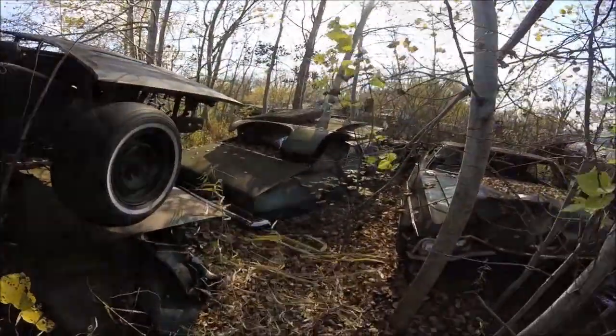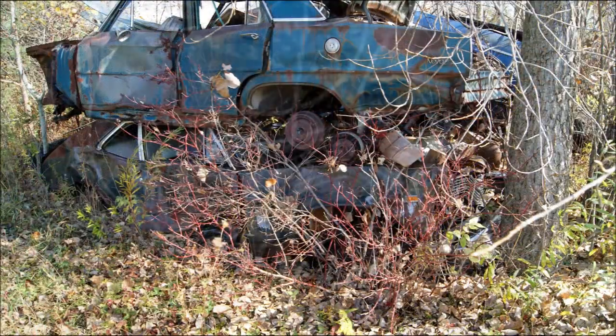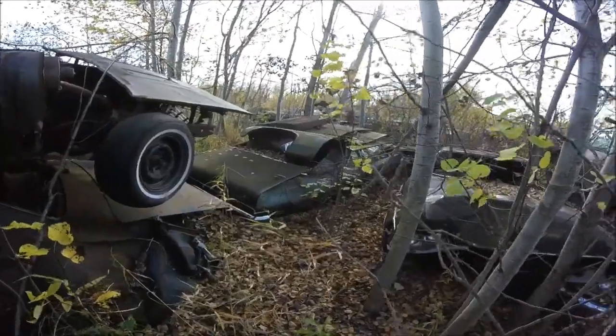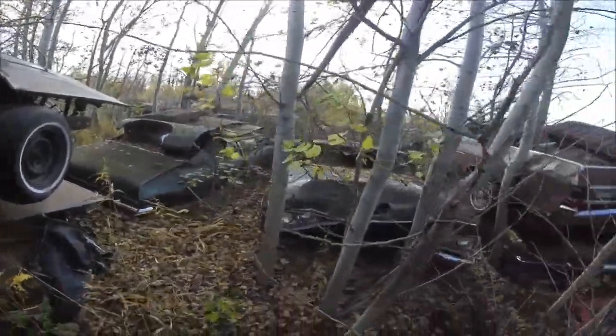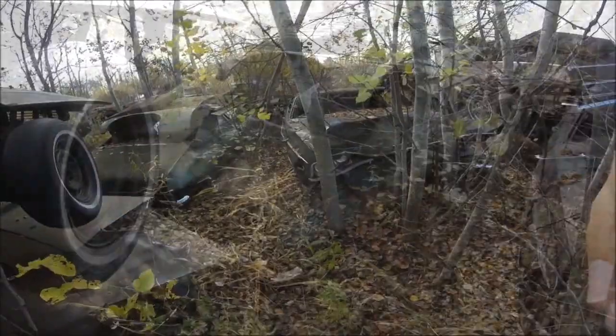Here's a Nova SS. I can't tell what year it is. I mean, I can't tell what engine it is, but it definitely is an SS. And then here's the Impala. Looks to be a 350 car.